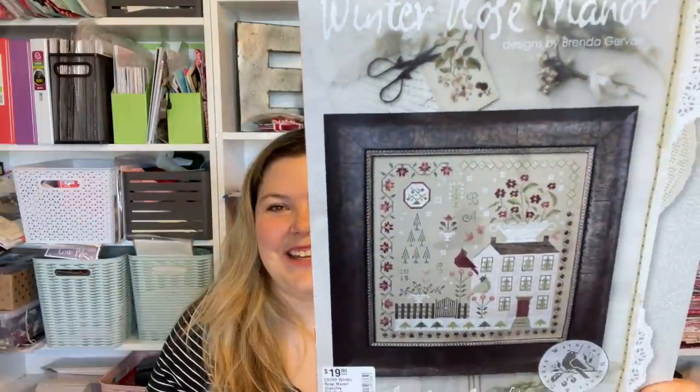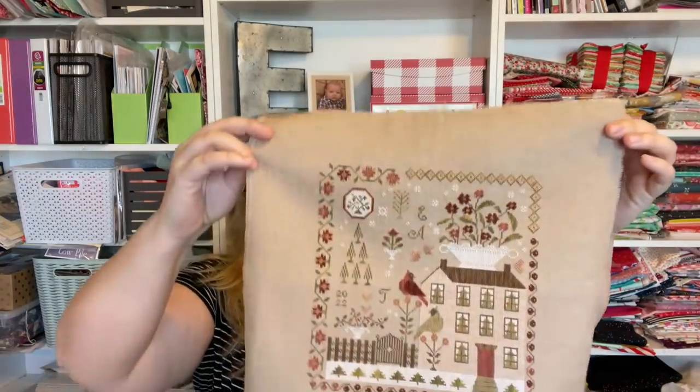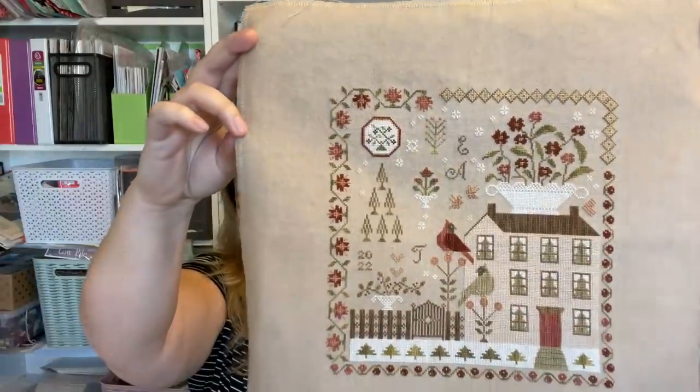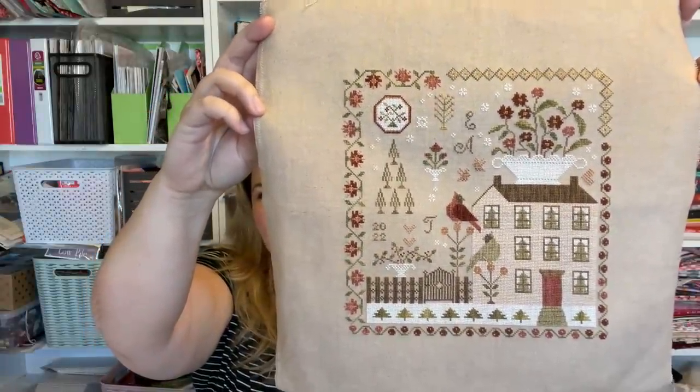I also have been stitching and I had a really, really big finish this week. So let me show you. Winter Rose Manor. I finally finished it and I love it. Love it, love it, love it. Already went and picked out a frame. It's being built. Here she is. All done.